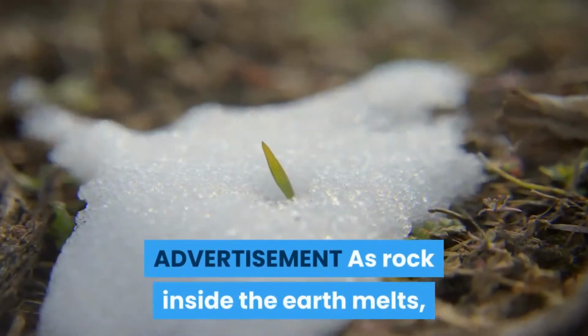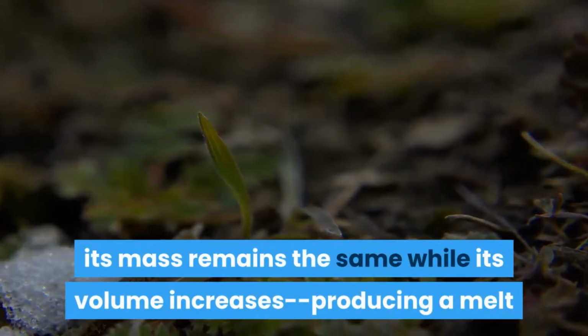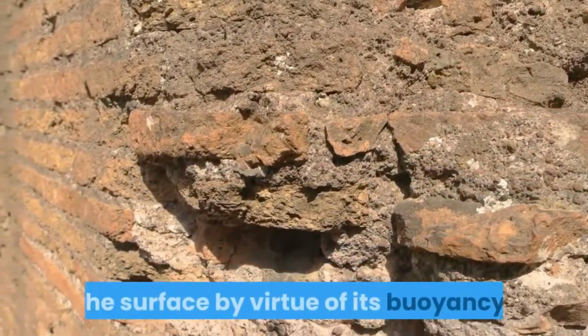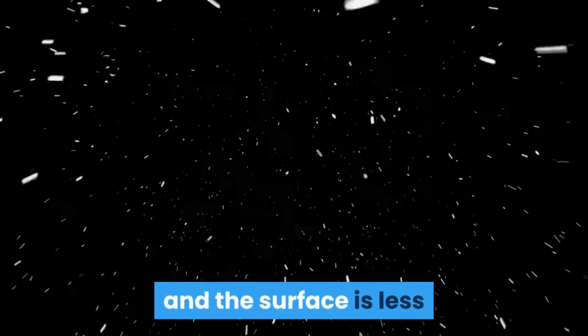As rock inside the Earth melts, its mass remains the same while its volume increases, producing a melt that is less dense than the surrounding rock. This lighter magma then rises toward the surface by virtue of its buoyancy. If the density of the magma between the zone of its generation and the surface is less than that of the surrounding and overlying rocks, the magma reaches the surface and erupts.